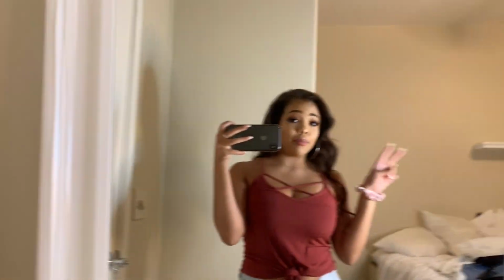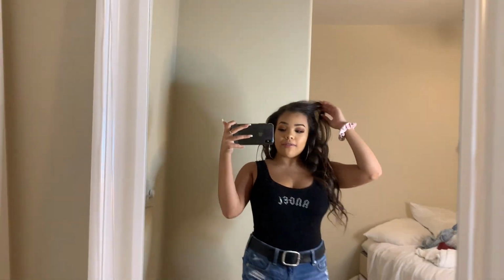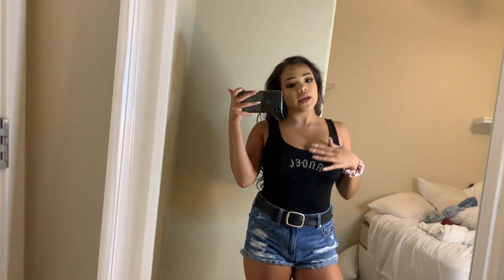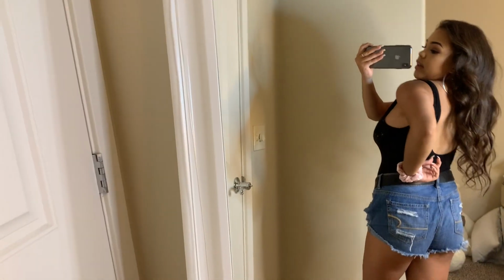Changing into outfit number 2 right now. And now we are in outfit number 2. These are a little bit darker wash shorts with some rips in them, and then a black belt, and then this little top. This is Angel across the front, and it's, ooh, how do I film this? Okay, it's a low cut back. So yeah, this is outfit number 2.